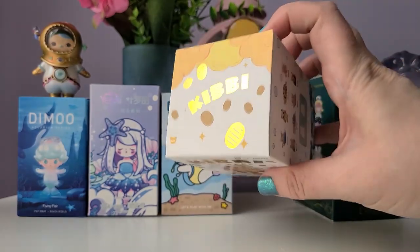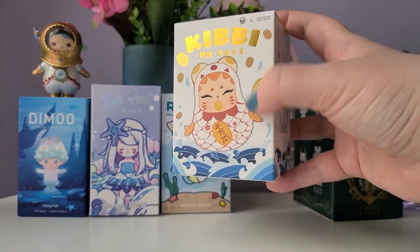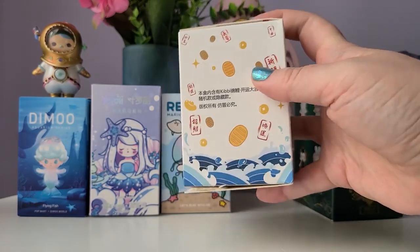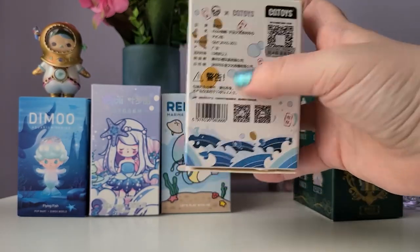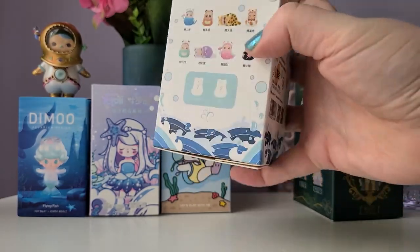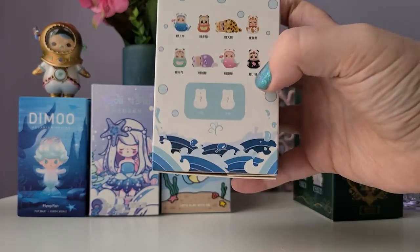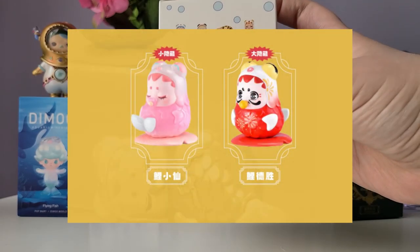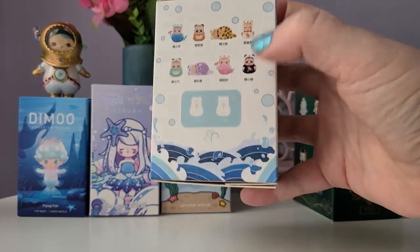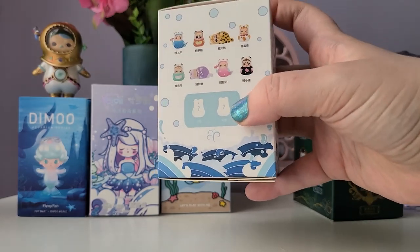I absolutely love the packaging for this one. The reflective gold lettering and the little money coin. And I do love the Japanese style drawing of waves. The packaging for this one is really cute. I think I've opened a few things from CQ Toys, but not much. And here we have on the side the possibilities. I'll show you what the secret editions look like, but up here we have the 8 regular ones. So if you got a full case, you would get 8 and 2 lucky edition possibilities.